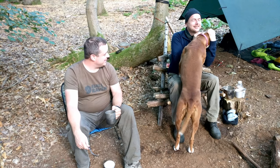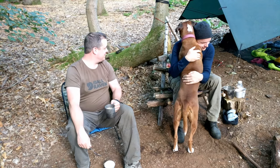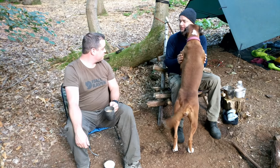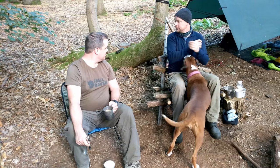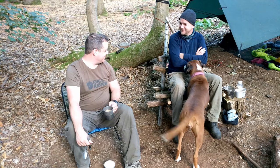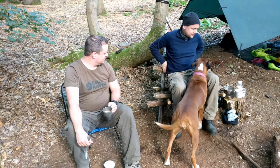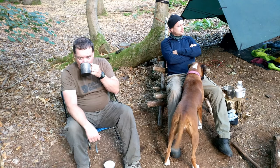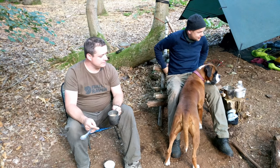Well, up you go, Tink. Good girl. You've got a little cushion and everything. Very nice. It's not creaky or moving or anything. There's a slight crunch. Yeah, it's a little rotten log in the bottom. But no, it's lasted well. A whole night. That should last, shouldn't it?